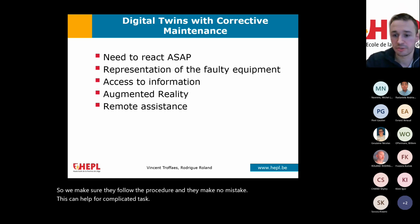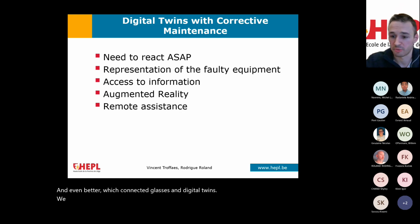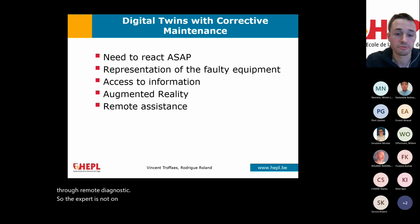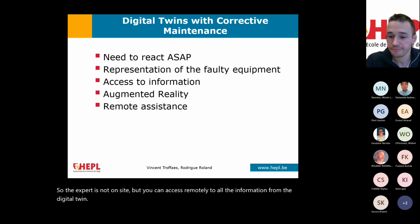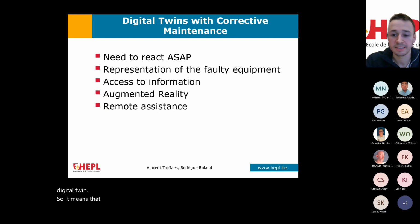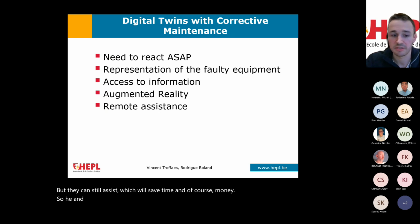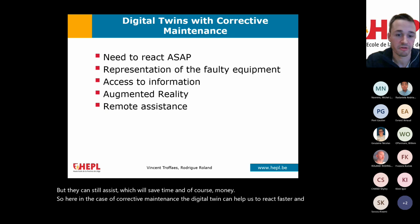And even better, with connected glasses and digital twins, we can have assistance of a remote expert. So it can help us and guide the technicians through remote diagnostic. So the expert is not on site, but he can access remotely all the information from the digital twin. And so it means that they don't need to come on site, but they can still assist, which will save time and of course money. So here in the case of corrective maintenance, the digital twin can help us to react faster and more efficiently in case of an equipment failure.